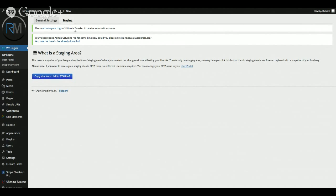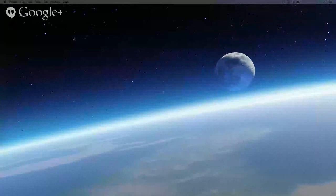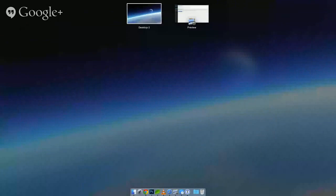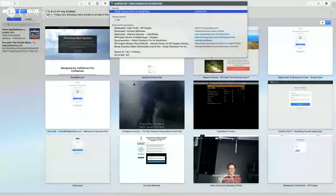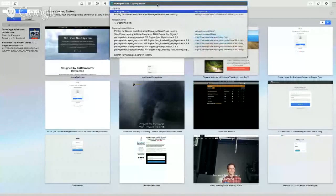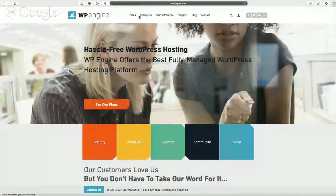So with that, I'm going to go ahead and just pop into Safari here real quick and pull out WPEngine and just show you the pricing structure, what I use and what I think the different levels are good for.